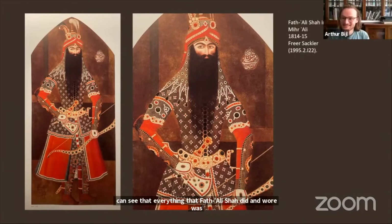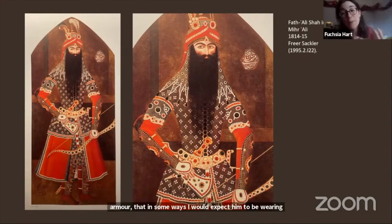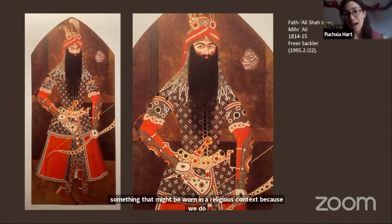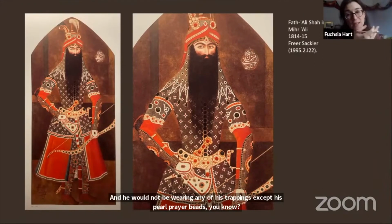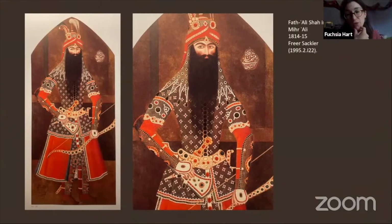Yes. And I think that was something that then led us to think it might be worn in a religious context, because we do have records that tell us that when Fath Ali Shah visited the shrine, for example, he would wear black, and he would not be wearing any of his trappings except his pearl prayer beads. So maybe the fact that this armor is toned down slightly could be an indication of it being used in a religious ritual setting, rather than the normal emeralds and rubies and all that.